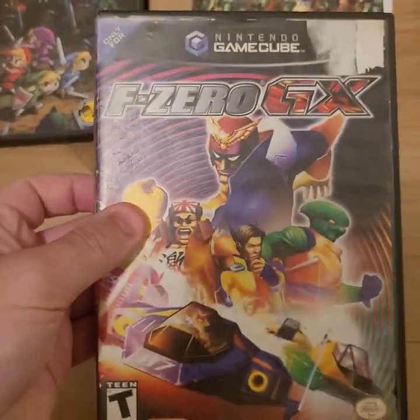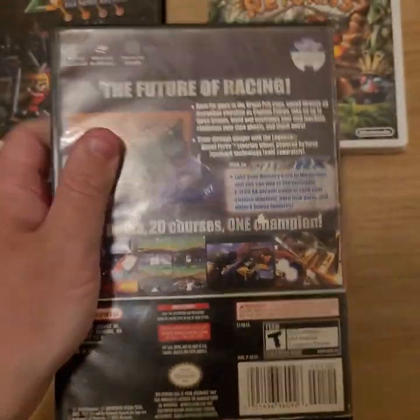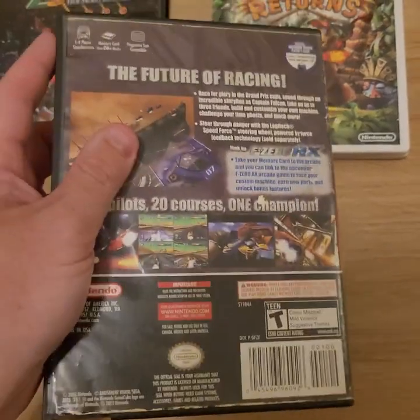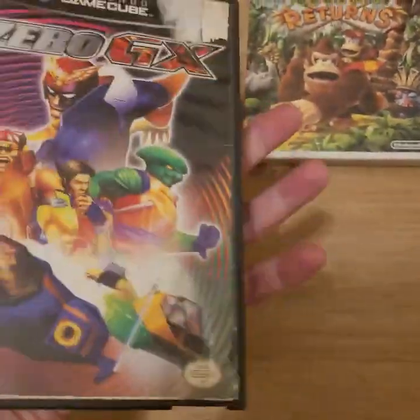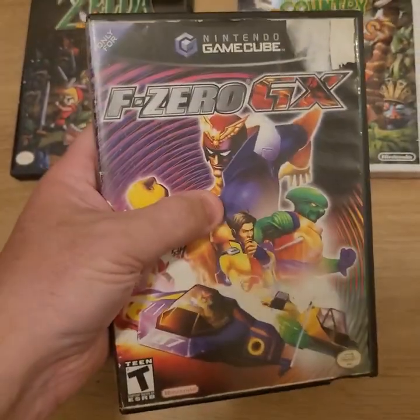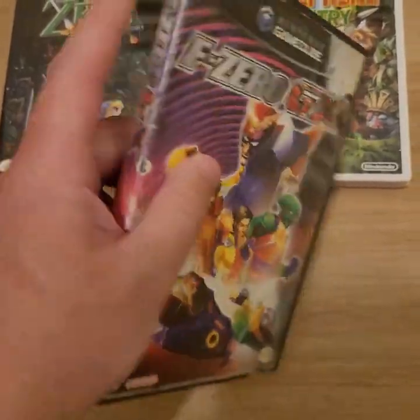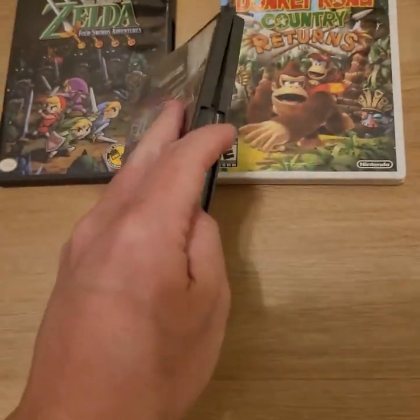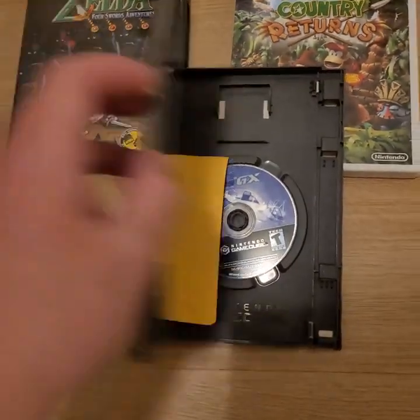Now, the case is not in the best condition, but originally, I never owned the case for this. Back maybe in like 2008 or 9, I went to a GameStop and I picked up a copy of F-Zero GX, but it didn't have the case. It had one of those generic GameStop cases, so it's nice to have it complete, and unfortunately, I did get rid of the disc, so this one nowadays is complete. I don't know what that is, though.